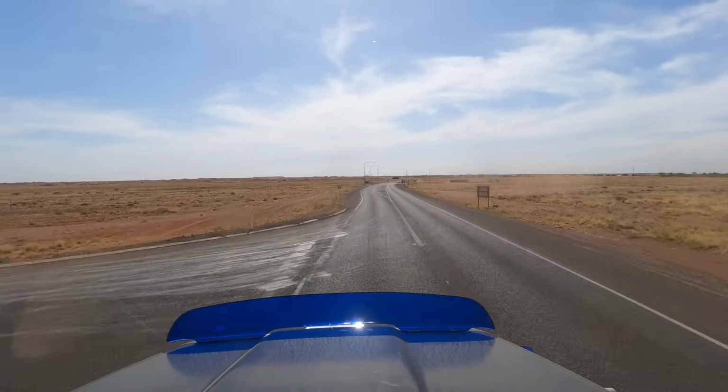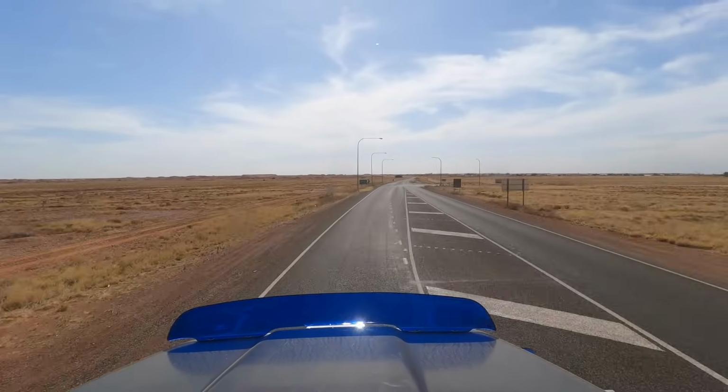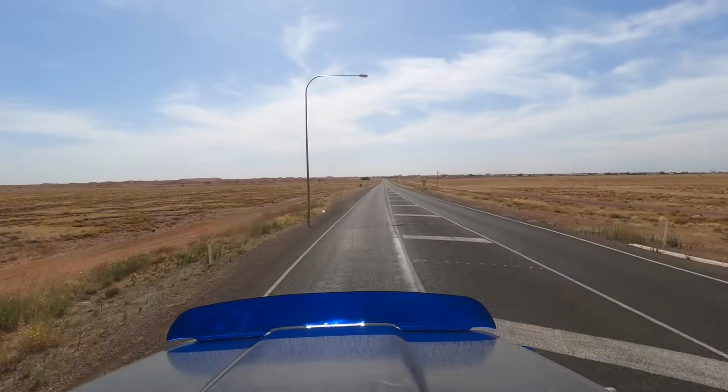Playing a big game of spot the obvious here, but as you would have been able to see by that truck standing up on the post there, this is coming through Coober Pedy. On the way up we had a half an hour break here and then continued on.